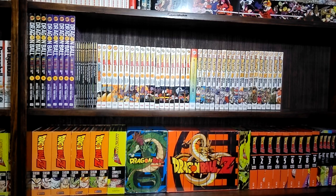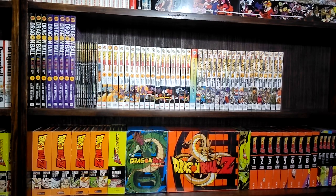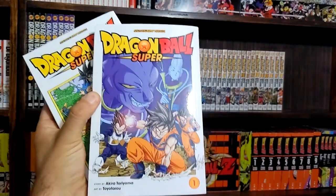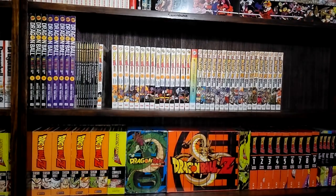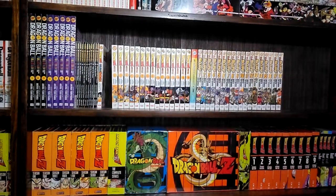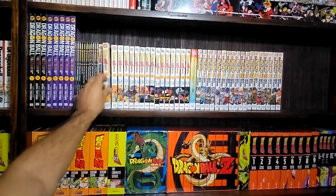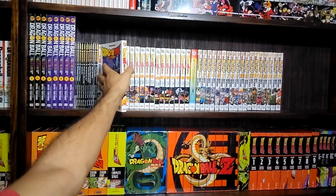Now we're going with Dragon Ball Super manga. I have Volume 1 for the Loot Crate Edition, which is just the alternate artwork of the original Volume 1, which is right beside it. Then we have issues 2 through 16, which is the current issue. I will show you these two real quick. So this one is the Loot Crate version. As you can see, the artwork is indeed different than the original Volume 1. So keep that in mind when you're collecting the Dragon Ball manga.